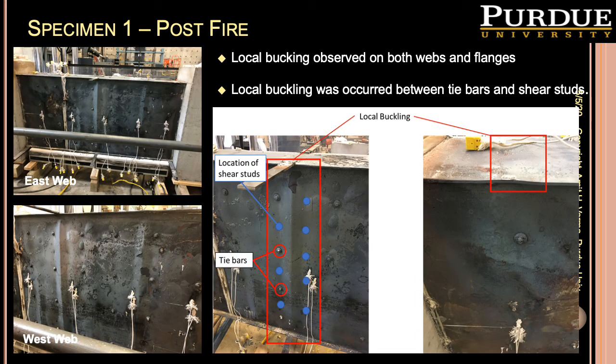These pictures show the first specimen after the fire test. Local buckling was observed between the tie bars and shear studs on the webs and the flanges. But the local bucklings were restrained by shear studs and tie bars, and no weld cracking or tie bar rupture was observed.